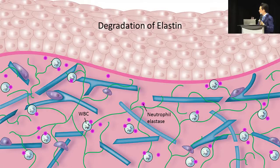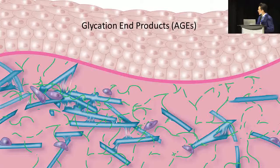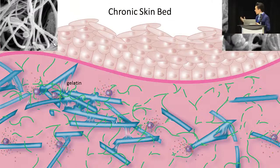At the same time, you start getting changes in the structure of the skin, right? So this is the early stages. And then with more acute exposure to UV, you start getting breakdown of the elastin. It's caused by neutrophil elastase, which are enzymes that actually start breaking down the elastin. So now you're getting your collagen broken down, and then afterwards, your elastin gets broken down.